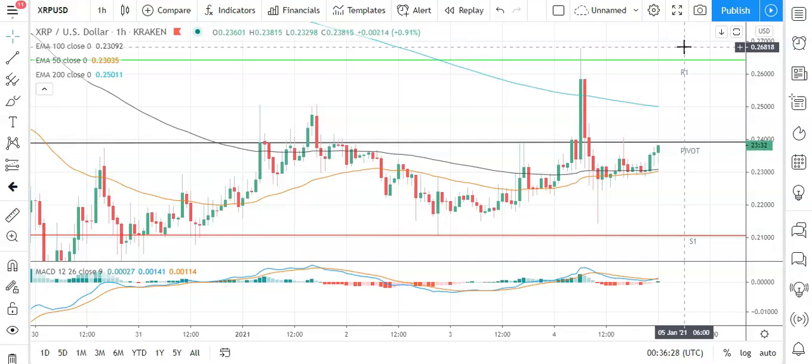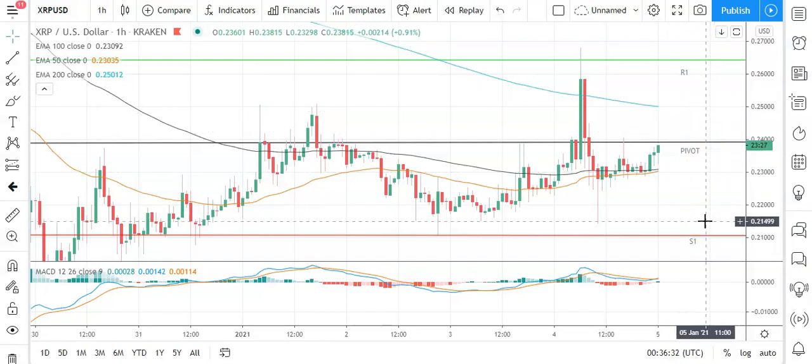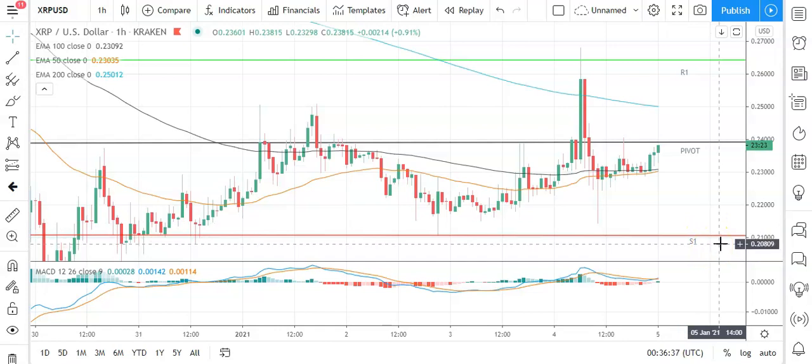Second major resistance level sits at 0.2931. Failing to move through the pivot, we'll bring the first major support level at 0.2109 into play. Barring an extended sell-off on the day, expect Ripple's XRP to avoid sub 0.21 levels. Second major support level sits at 0.1858.